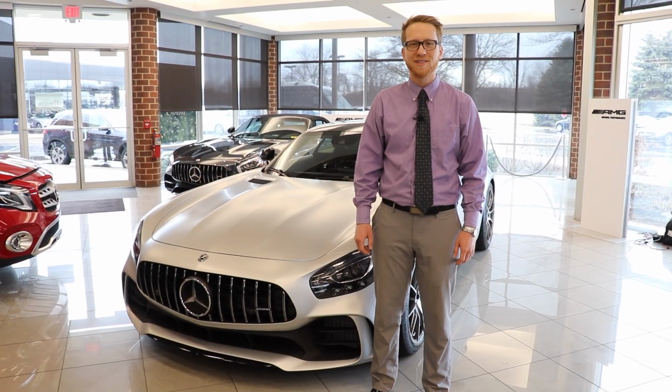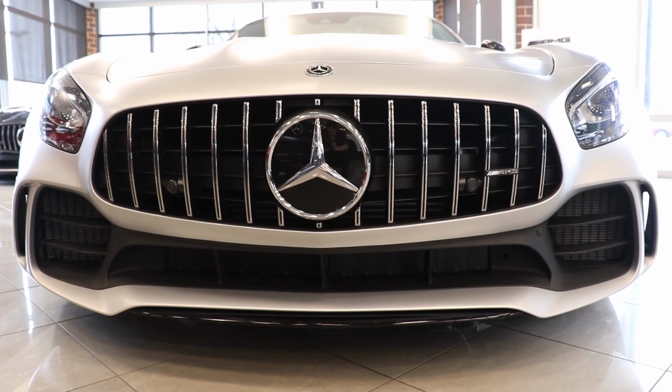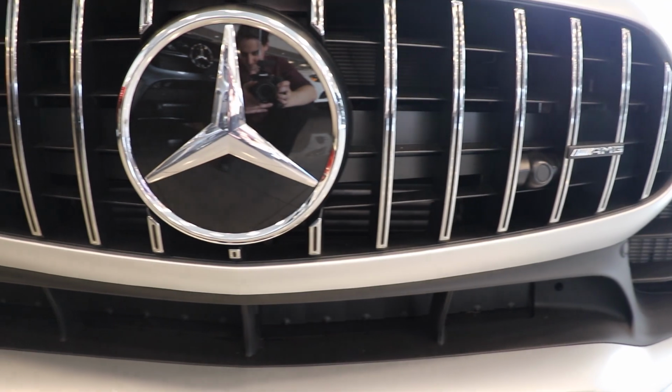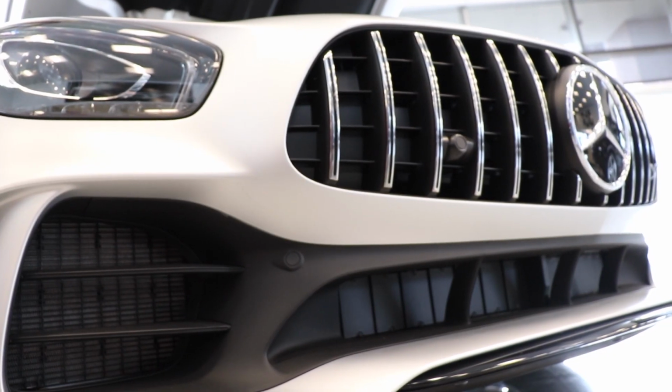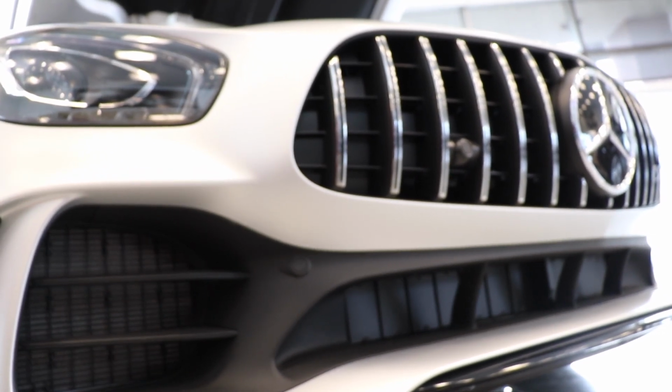One of the most prominent styling features on the AMG GT is its signature Panamericana grille. This grille was used on the Mercedes-Benz SL race car that was originally involved in the 1950 race, spanning almost 2,200 miles through Central America, widely regarded as one of the most dangerous races of all time.